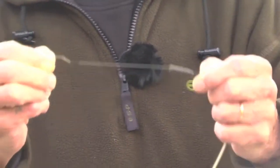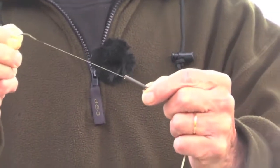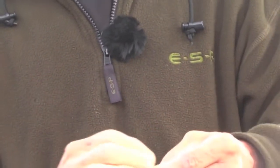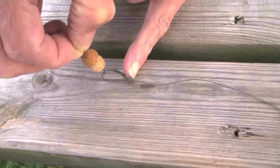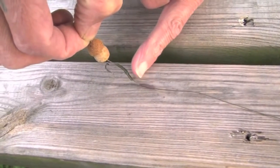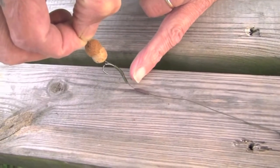The material of the hook link is N-trap. It's a new one. That's a 20-pound breaking strain, and you strip off about 4 inches, 5 inches of it prior to tying it to the hook. And that's the reason why it spins and turns, because this part of the N-trap of the link material is stripped back.